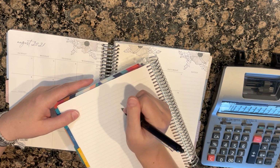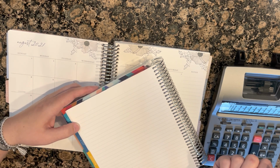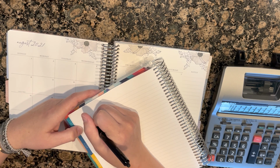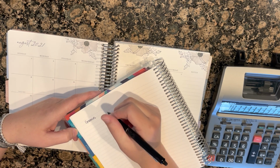So we're just going to start with our budget items, and I'm just going to use this piece of paper. Should I write in the middle? I'm going to write on the side just so that I can use this paper. I just love this paper, so anytime I can use it, because I didn't use up all of the extra pages that they give you in the Erin Condren monthly planner.